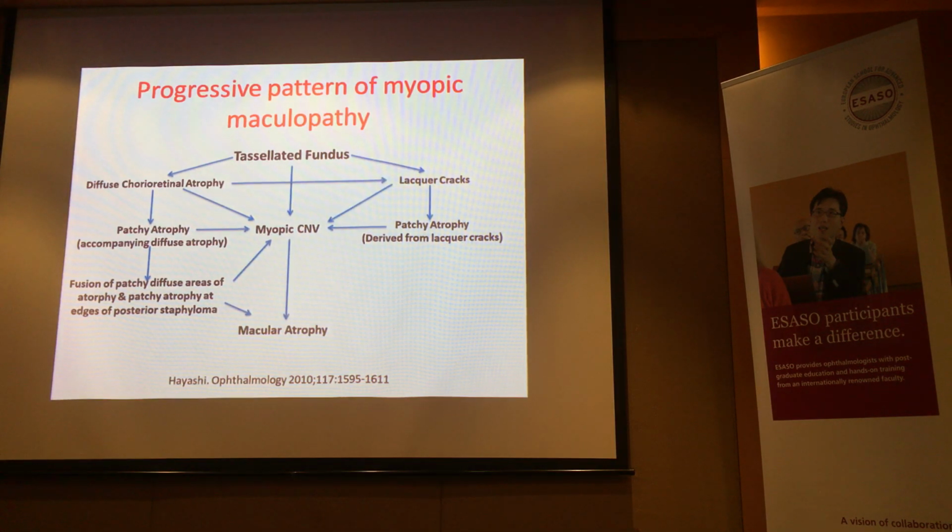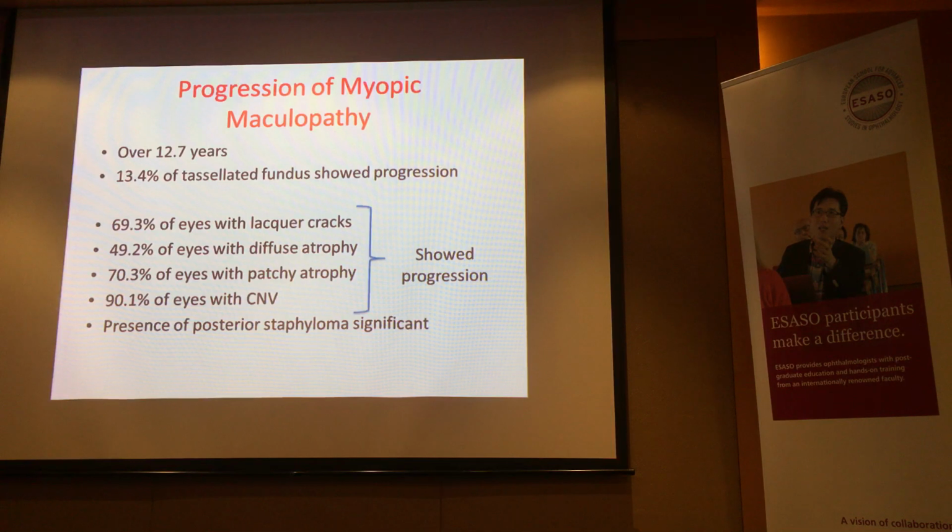And at this point in time, we're still not able to prevent the progression to macular atrophy. When you looked at over 12 years, about 13% of tessellated fundus would show progression to whether it's patchy or diffuse or macular atrophy. Significantly, 69% with lacquer cracks would show progression, and 70% with patchy atrophy. But 90% with CNV would definitely develop macular atrophy. Later on I'll show you images of CNV, you may treat the CNV. CNV is nice and quiet, but as you follow the patient up year after year, the surrounding ring of atrophy just develops around the old CNV.